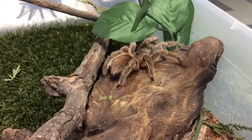Now, being a Chilean rose-haired tarantula, these guys are from South America, as are a lot of tarantula species. These guys are going to be found in really dry areas, so you won't really find her in a rainforest environment. And she's going to find a comfy spot to relax. Now she's having just a great time roaming around. But for the most part, she's going to spend her time staying nice and still.